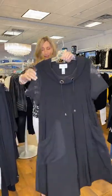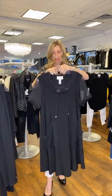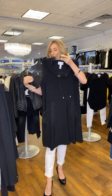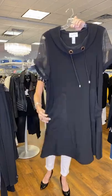And then this one, lovely. If you are starting to travel or you just want to build up your wardrobe for spring, this great dress, you've got a mesh pocket here. It has a mesh sleeve, this scoop neck with the grommets here. Lovely length, just falls slightly below the knee. And again, is an A-line shape.